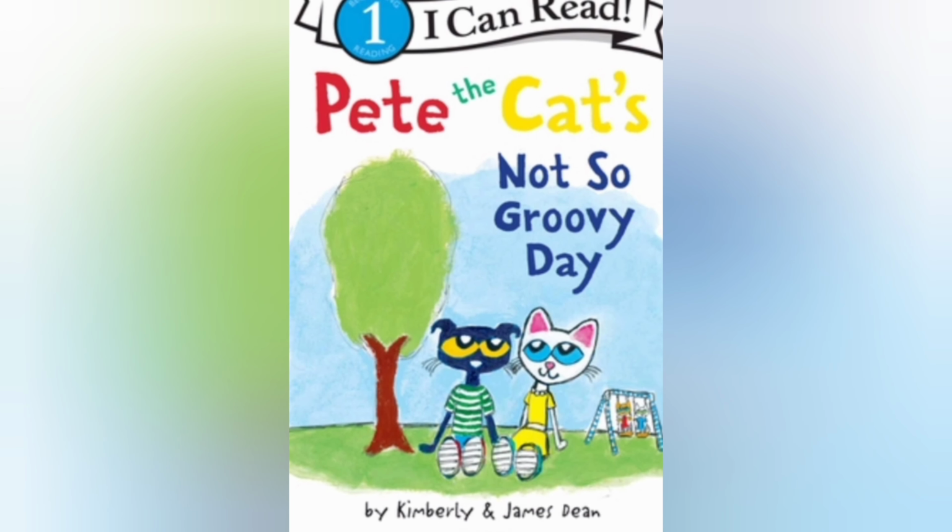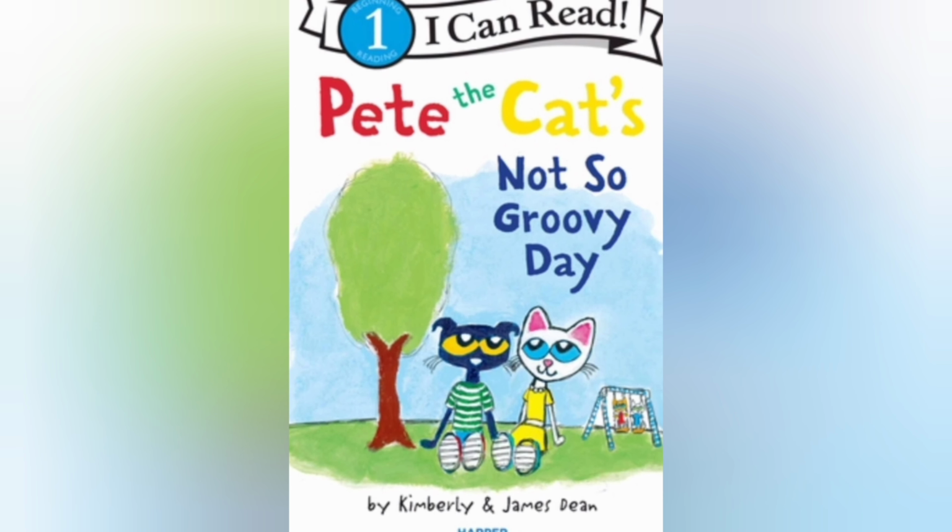Pete the Cat, Not So Groovy Day by Kimberly and James Dean.